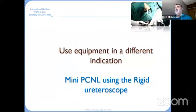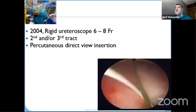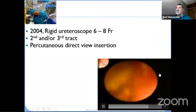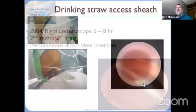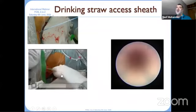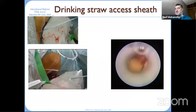Also, like I told you, in the history of PCNL, one of the cheapest solutions is to do equipment multi-use. So since 2004, I am doing mini PCNL with the rigid ureteroscope, but only as a second or third tract. So after puncture, progression in the retroperitoneum, the stone is moved from the calyx to the renal pelvis, and it is extracted through the other tract. And when I met my friend Dr. Eskapal in Karachi, he had presented this technique, which is very good, to use a drinking straw for mini PCNL, and it is also very good to use in obese patients since we can have a longer one.